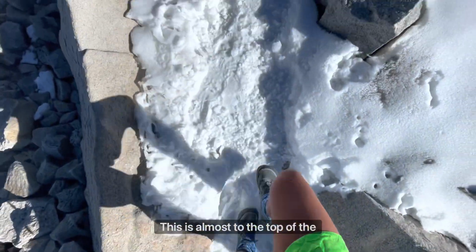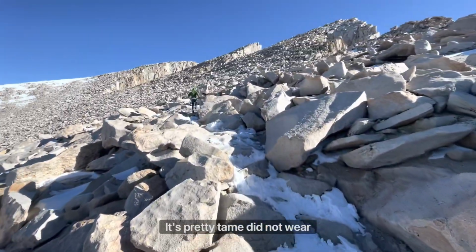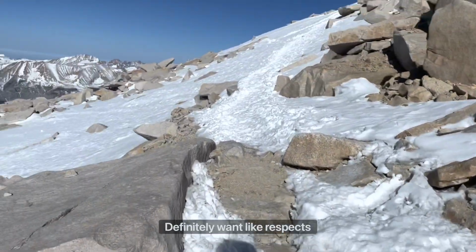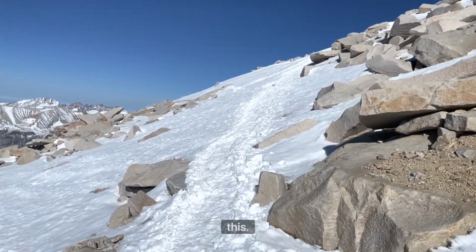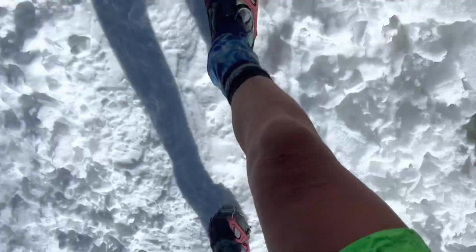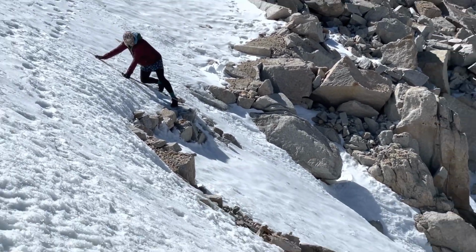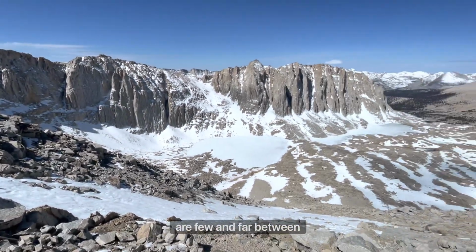This is almost to the top of the ascent, basically turning left at the turnoff for the portal. It's pretty tame. Did not wear microspikes for the majority of this. Definitely want microspikes for this part. Kind of goes up this side of the hill like this, overlooking the valley. Yeah, microspikes are advised. This, of course, is an instance in which an ice axe would have been handy. We were just extremely cautious, but these sections of the trail are few and far between.